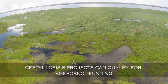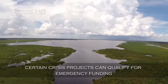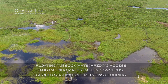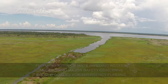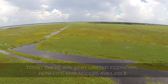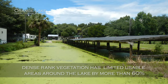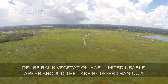However, certain crisis projects can get emergency funding if the need is obvious and if monies are available, or the state legislators fund Orange Lake individually. The floating tussock mats impeding access and causing major safety concerns should qualify for emergency funding. Orange Lake was once a thriving resource to the local and state economy for anglers, hunters, and recreational users. Today, very limited economic benefits and/or access are available. The dense, rank vegetation, both floating and rooted, has limited usable areas around the lake by over 60%.